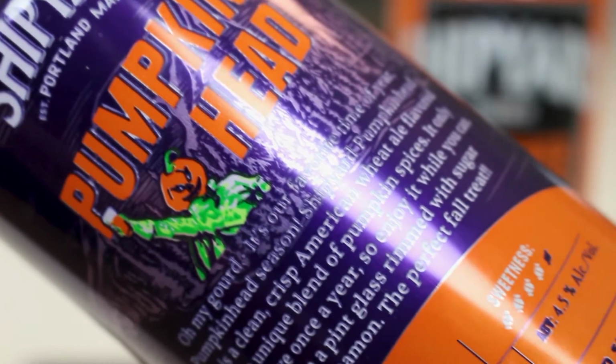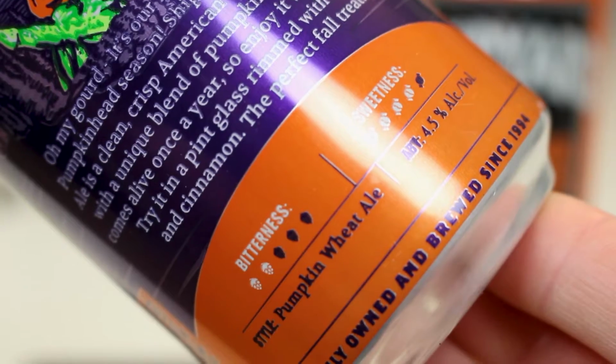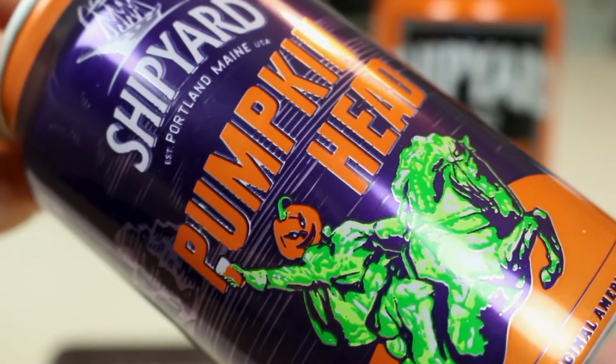So this is the little brother, they say, to Smashed Pumpkin. It's a pale wheat ale with fall spices. That sounds a bit interesting. A blend of pumpkin spices they've got in here. They suggest you drink it with a pint glass rimmed with sugar and cinnamon. Okay, interesting. And it says flavored ale as well. I wonder if they put natural, does it say natural? Yeah, both say natural flavoring. So maybe they're using extracts to flavor it. I'm not sure. Ale with natural flavor added.